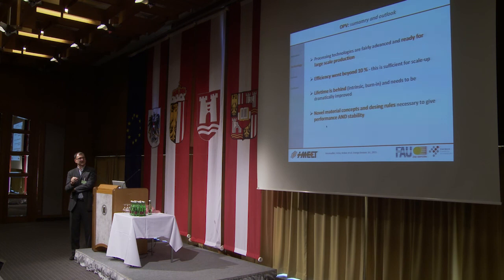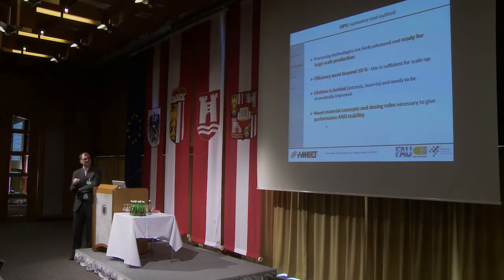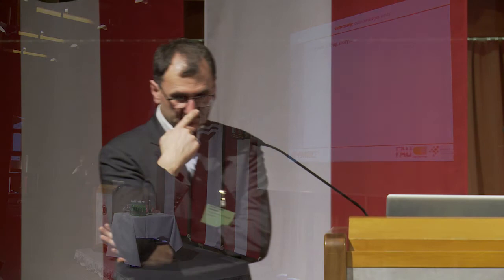We are not scared about the packaging and keeping the water out. But this intrinsic degradation, photodegradation, microstructural degradation, burn-in degradation mechanisms, they are paining us because so far we don't have a real good solution for this. And NFAs might be an alternative, but overall we might need even other material concepts to come up in the near future.